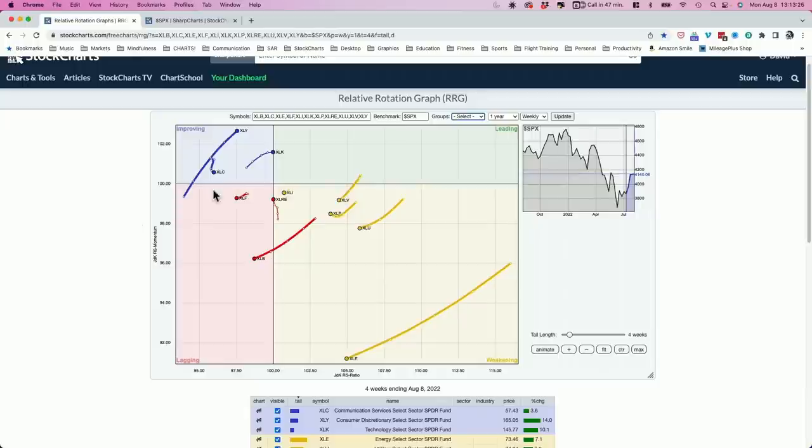Worth noting to see whether or not technology makes it into the leading quadrant, you can see it's sort of stalling out a little bit in terms of the momentum. It's now going due east. If we start to rotate lower, that can get very dangerous very quickly if technology would start to underperform. The second most constructive, I would argue, is probably consumer discretionary, which is also heading northeast, which is kind of the direction you want sectors to go.